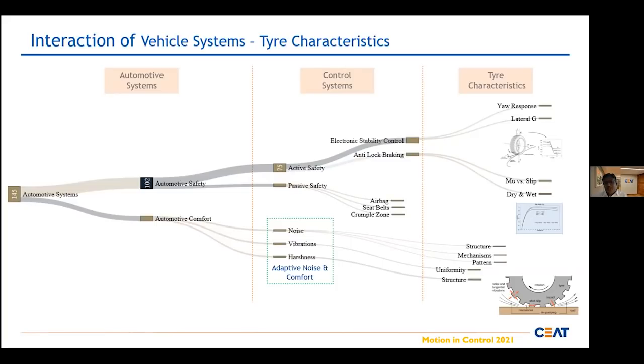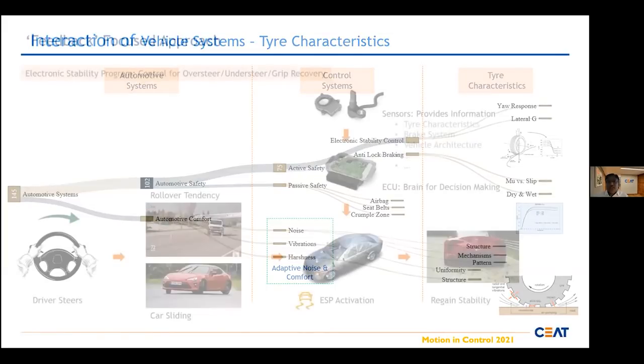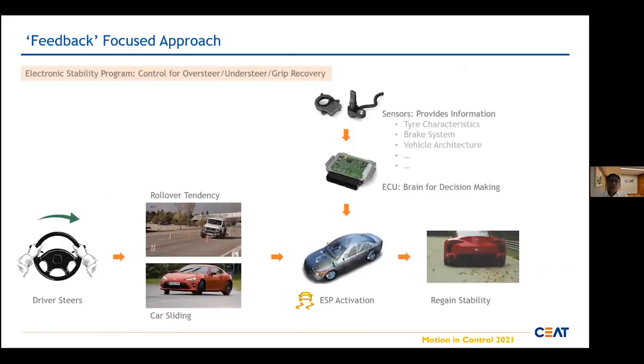For example, a tire which is very good in comfort may not be the best in handling. A tire which is very good in noise may not be good in aquaplaning. Hence, tire development is an act of balancing conflicting requirements, yet providing an exciting experience to the customer. Now, I would like to talk about what we are doing in CEAT when we do this development, and how we tune the tire characteristics to meet the vehicle performance.